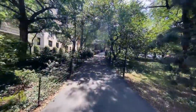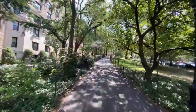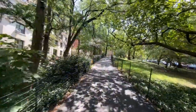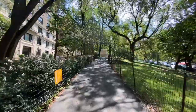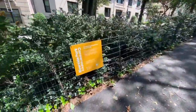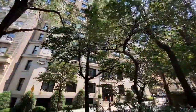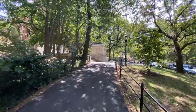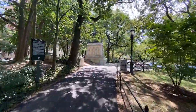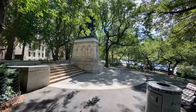Here we are. Now we're getting close. Cool. So all this is run by the Riverside Conservancy. They run a lot of the park grounds. More gorgeous residential buildings, some of the top real estate in New York City. And here we are. The equestrian statue of Joan of Arc.